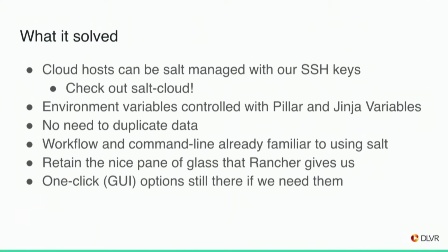So it solved pretty much that big operations gap between Rancher and Salt that we had. Our cloud hosts could be managed by Salt. We could retain full access to those hosts with our SSH keys. We use Salt Cloud for that. Our environment variables could be controlled with Pillar using Jinja variables, kind of the way they do in config files right now, which means we didn't have to duplicate any data, which made it super handy for us.